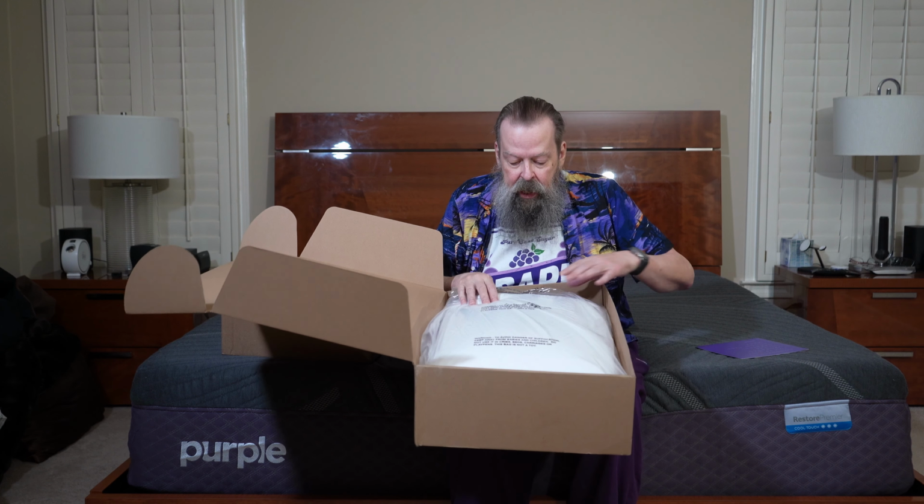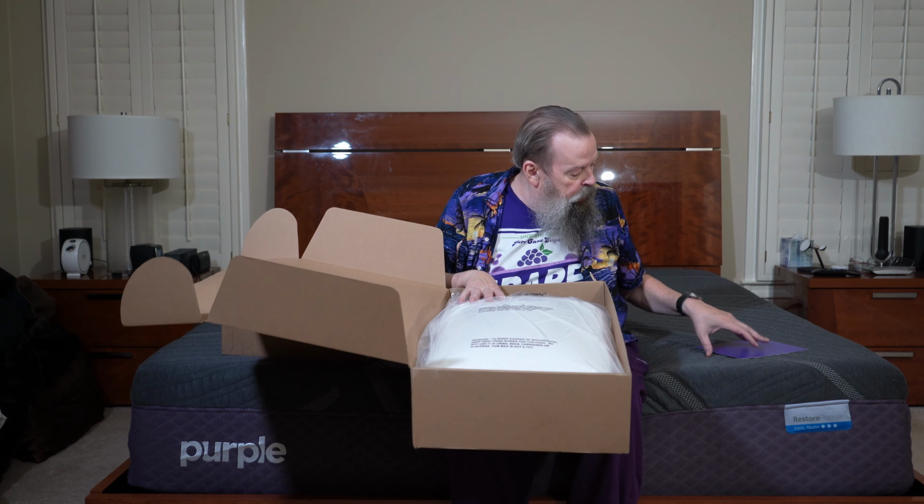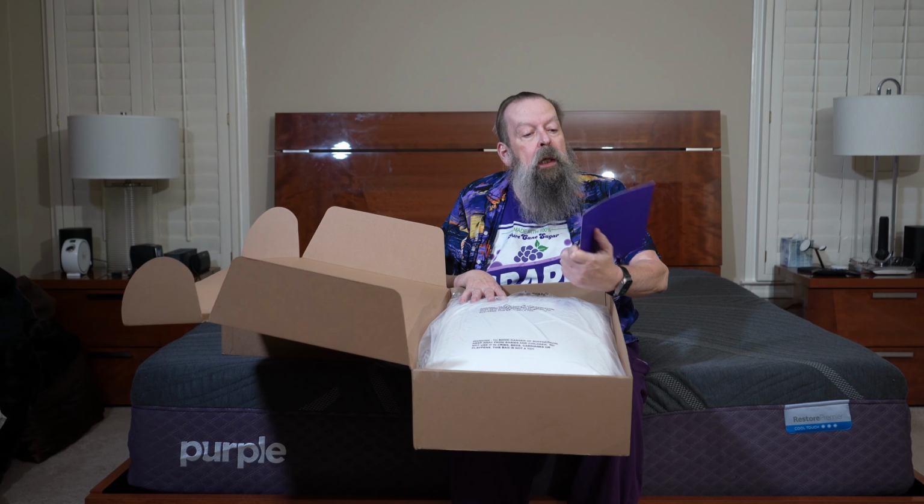But wait, there's more. When I was trying out the bed at Mattress Firm, they had pillows on them, and they had the Purple Harmony, according to them the greatest pillow ever made.